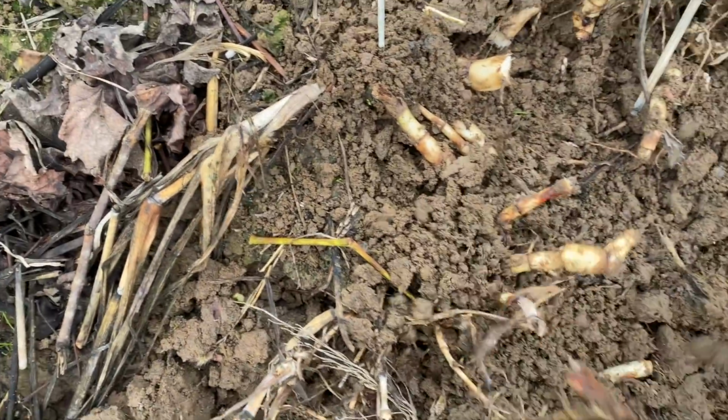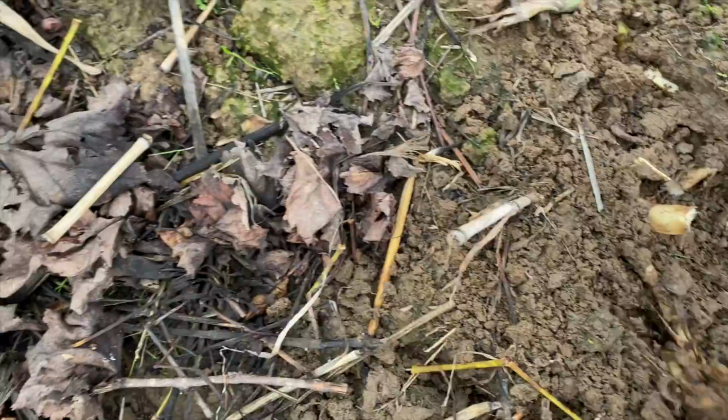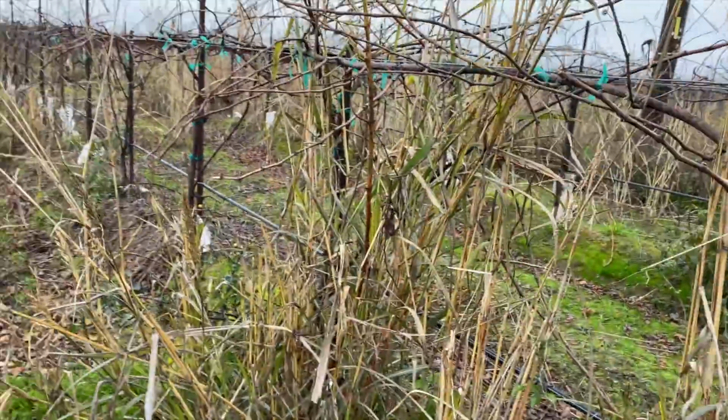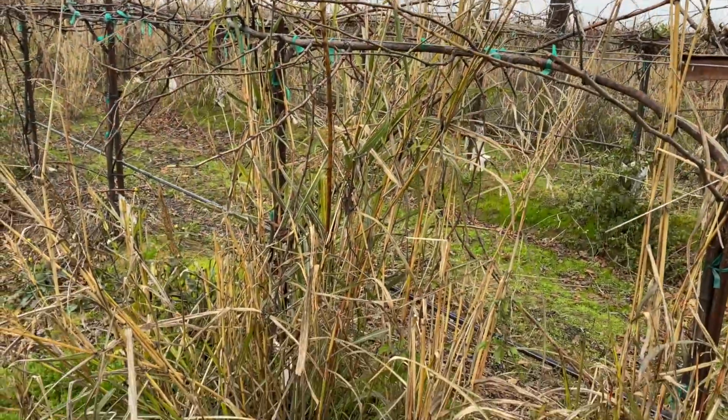So it's just about getting it out a little bit, the stuff that's on top, so I can spray all this stuff that's growing. And then it's about hopefully controlling it to never let it get like this again.